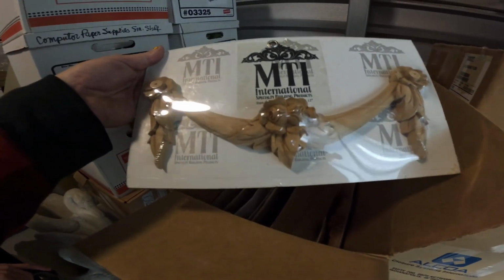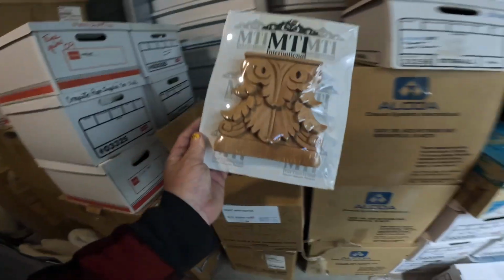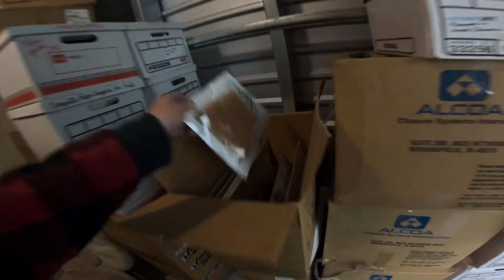All right, look at this. Those are actually kind of tight. There are some type of moldings. Okay. Look at that. I have no idea what something like that even goes for. I bet that's not cheap though. All sorts of them. It looks like 1, 2, 3, 4, 5, 6, 12.